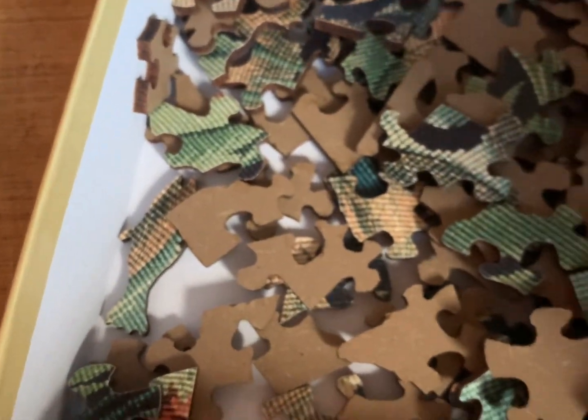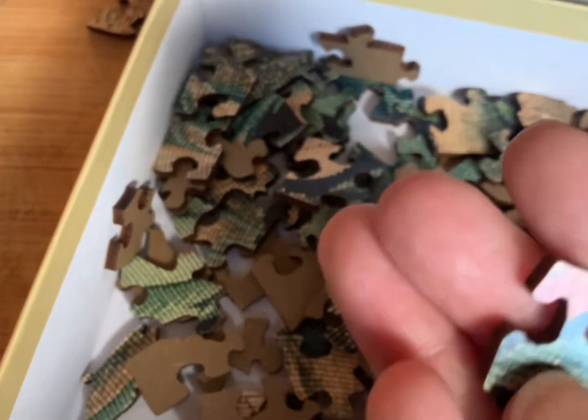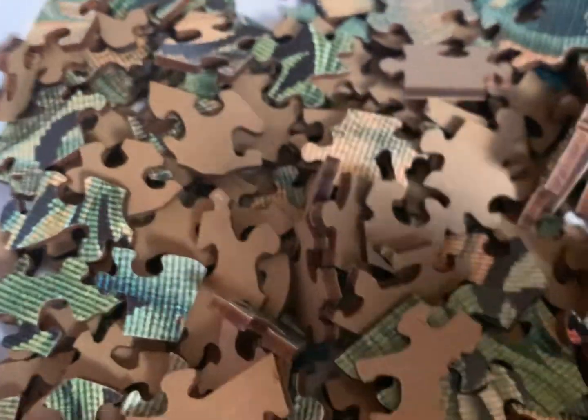So say for example that could be an edge piece, but it doesn't look like an edge piece straight away, and it needs to be a tiny bit that you need to fill in a gap, and that will be your edge. So yeah, I just love these puzzles so much.